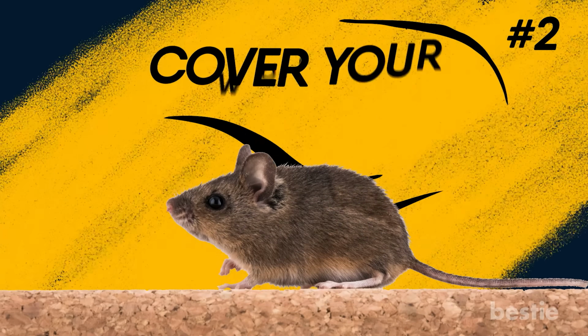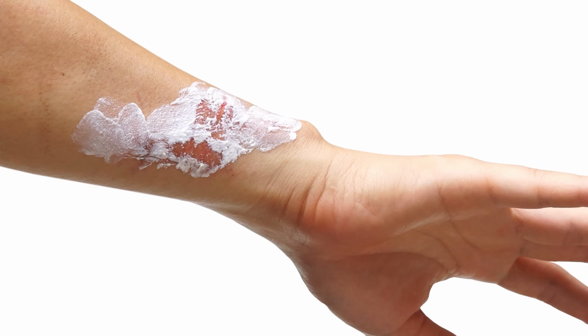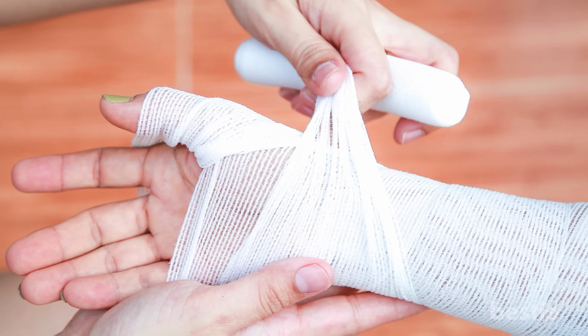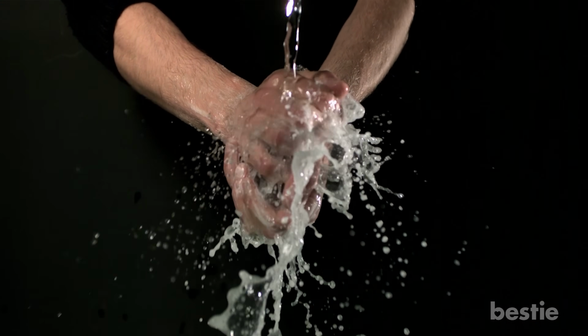Number 2. Cover your wound. You don't want to leave your wound open, as it'll increase the chance of infection, and that will make healing more difficult. The best way to close it up is by applying antibacterial ointment and then wrapping it in clean, sterile gauze. To avoid irritation of your skin, remember to clean away all the soapy water.